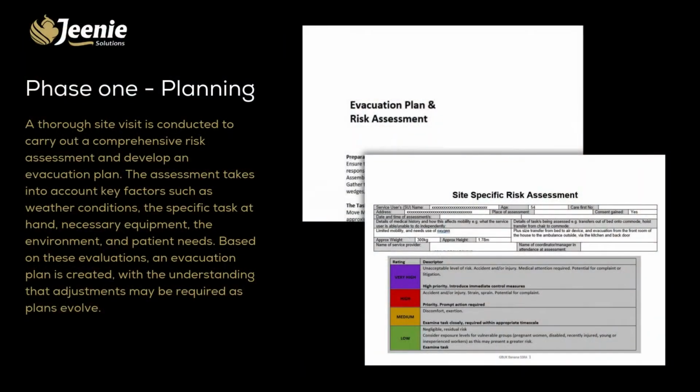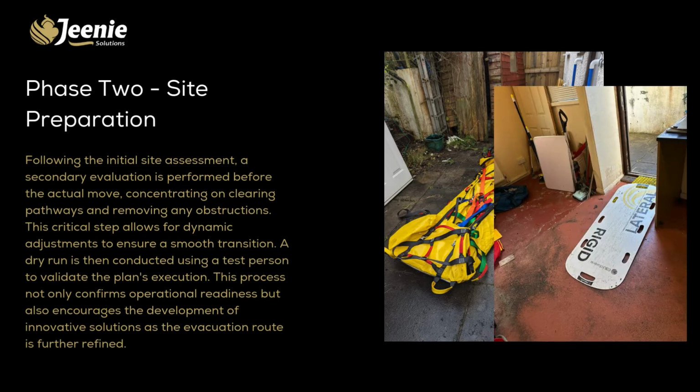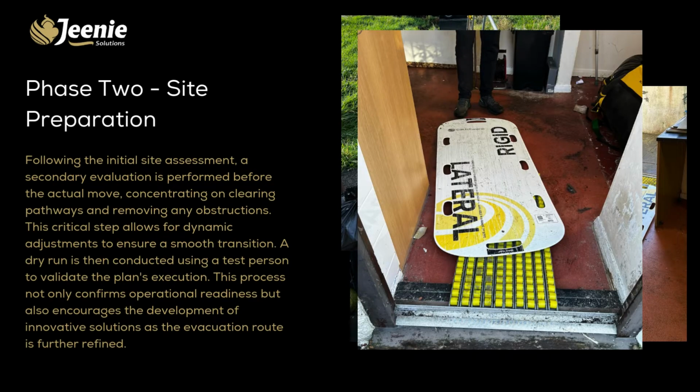A thorough site visit is conducted to carry out a comprehensive risk assessment and develop an evacuation plan. The assessment takes into account key factors such as weather conditions, the specific task at hand, necessary equipment, the environment, and patient needs. Based on these evaluations, an evacuation plan is created, with the understanding that adjustments may be required as plans evolve. Following the initial site assessment, a secondary evaluation is performed before the actual move, concentrating on clearing pathways and removing any obstructions. This critical step allows for dynamic adjustments to ensure a smooth transition.